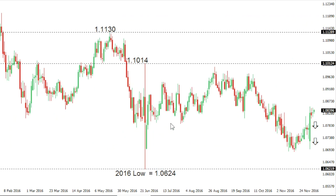Euro Swiss. So Euro Swiss has seen a correction out from recent lows, but overall the market is now favored to the downside, looking to put in a lower top somewhere in the 108s ahead of a resumption of declines to retest that 2016 low at 106.24.